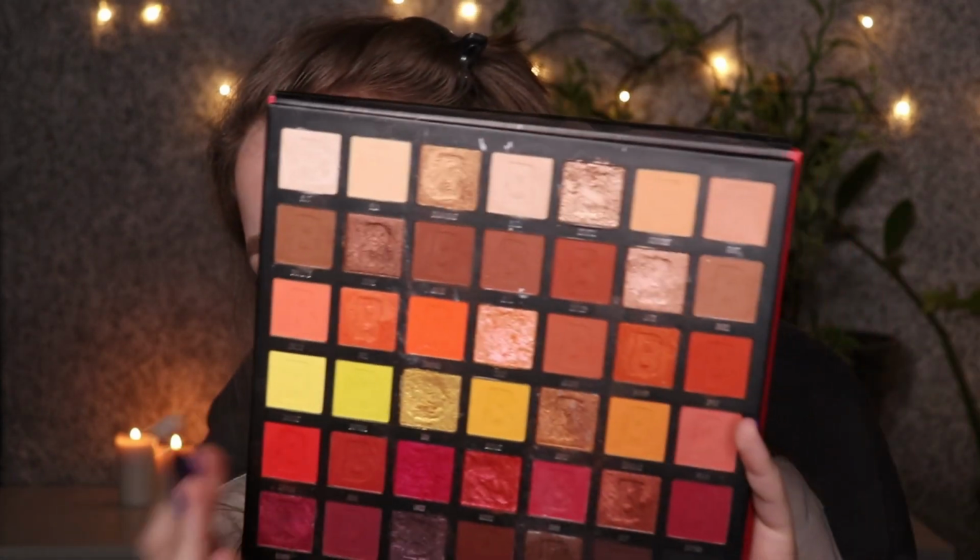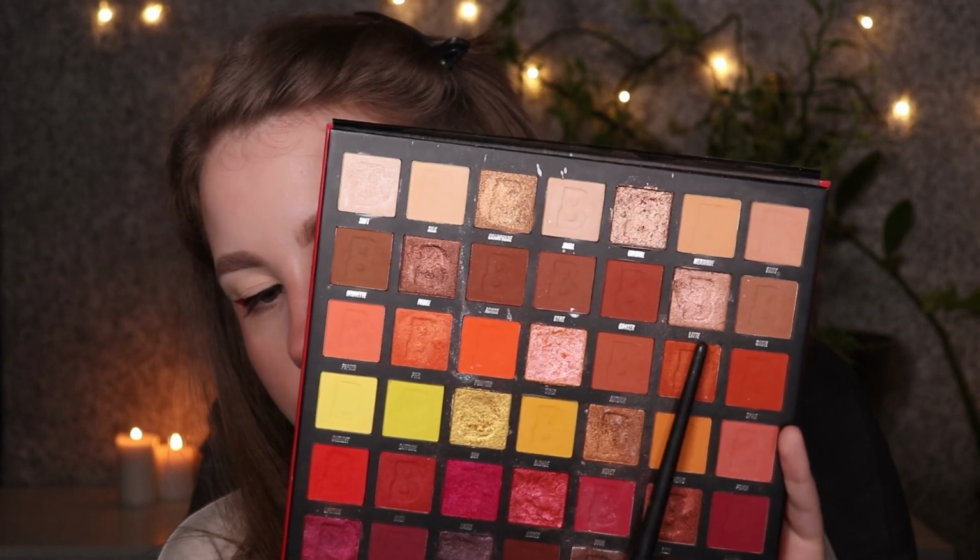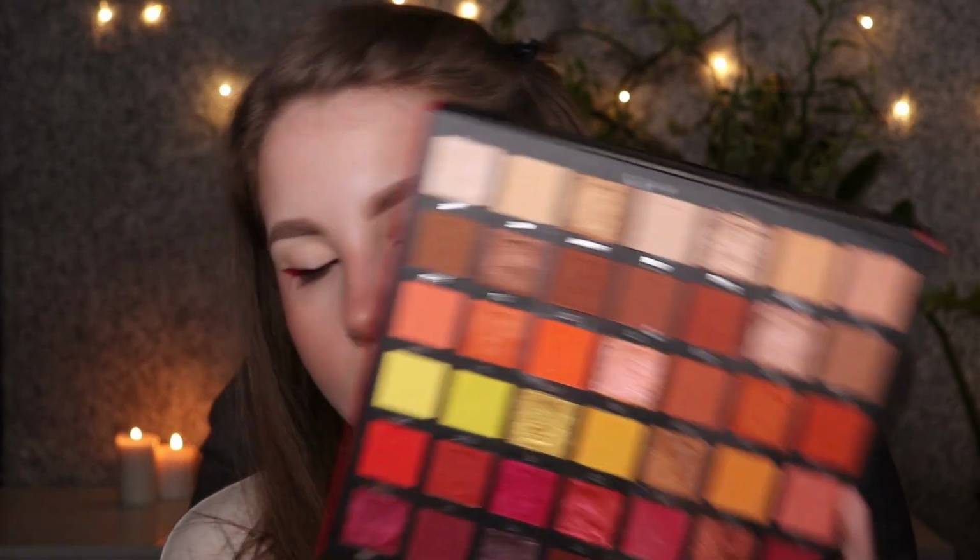Now, she has, I guess, some hint of bronzy, yellowy shimmers all over her lid. I have something similar. Maybe let's grab a light color. And it's just so popular right now, this type of makeup look. This is the shimmery shade. And I'm going to grab a pointy crease brush.